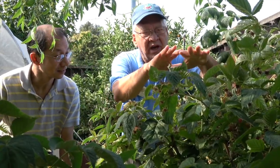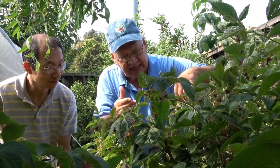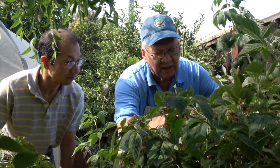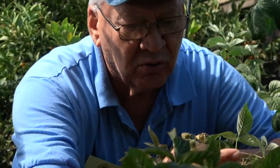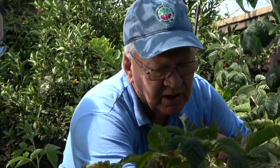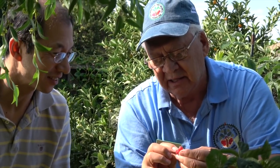So we are right in the middle of a raspberry plant, and we've got some beautiful raspberries here. I'm going to hold one up, and these are just gorgeous. Here's maybe a little bit riper one here. This is the ripe one. It's a very nice one. It has a hollow indent on the end, and looks very ripe. Nice juice coming right out.